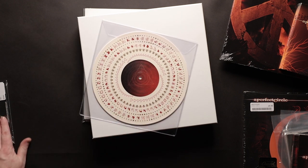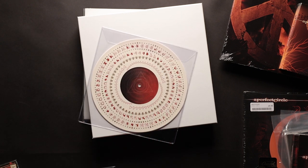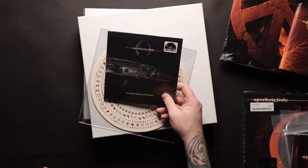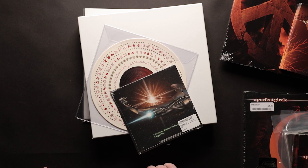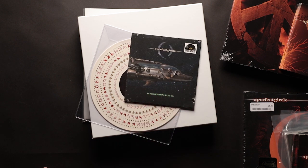With that, I have, with this record, I believe this is a Doomed and Disillusioned 10-inch picture disc vinyl. And then I have the So Long and Thanks for All the Fish. This is a Record Store Day release. I don't know, it's 7-inch. I don't know if that's like colored wax or what that is, but that's just a quick look at my Perfect Circle collection at the tail end of this.